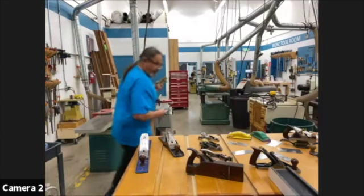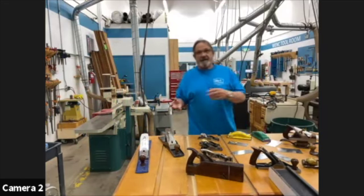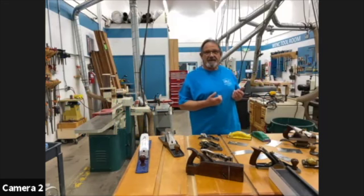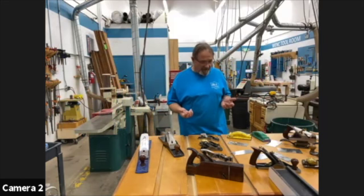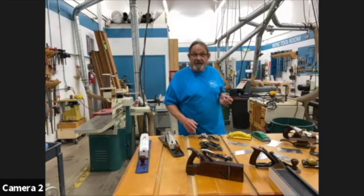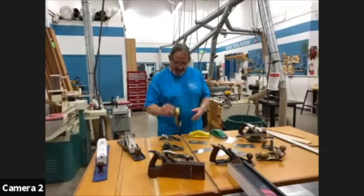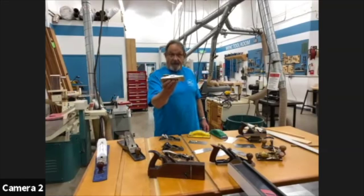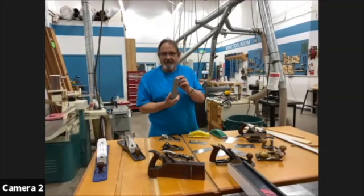Lee Nielsen and Veritas tools tend to be usable straight out of the box, but Veritas make a lot of interesting looking tools that they've created and innovated themselves, some of which I've bought and I've found to be not much good. So I tend to stick to the basics with people like Veritas and Lee Nielsen. And this is one I bought new several years ago, again, a Lee Nielsen. If you're a beginning woodworker and you want to spend a little money on a tool that will last you the rest of your life, this is the one.